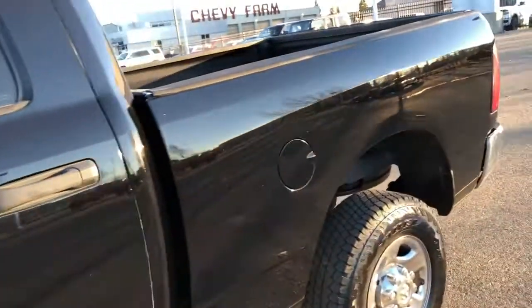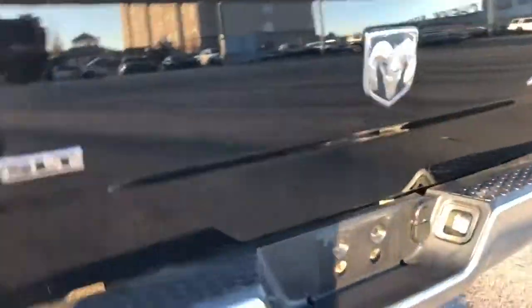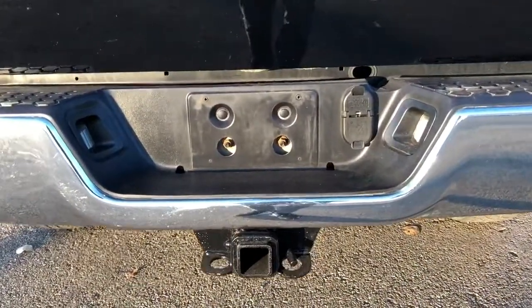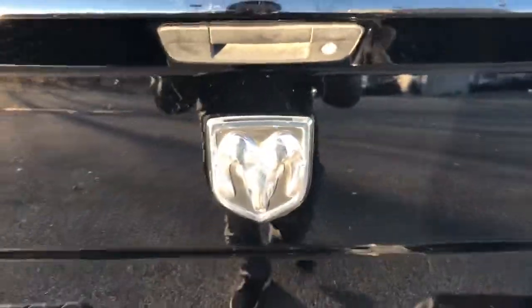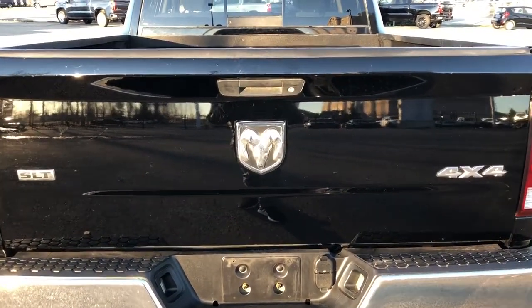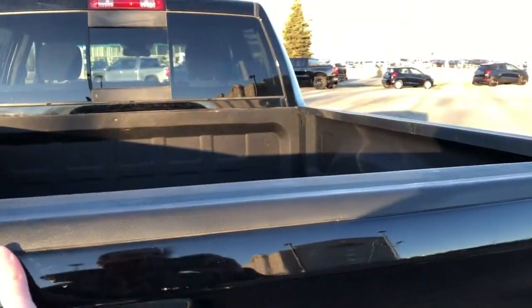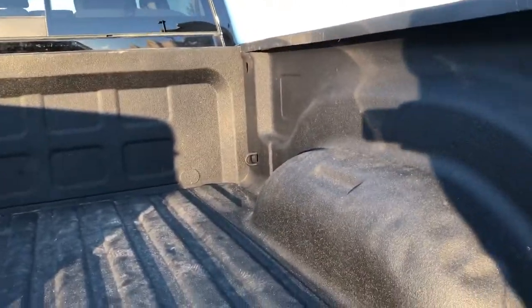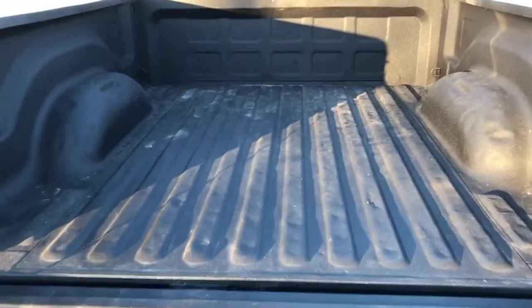and rear door handle. Moving to the back of the vehicle, we can see that we have all of our trailer hitch, as well as our trailer connections. On the back of the vehicle itself, we have our Ram logo, our SLT logo, and a 4x4 logo. Opening up into the bed of the truck, we can see that we have tie-downs near the front and tie-downs in the back, as well as plenty of storage in our crew cab.